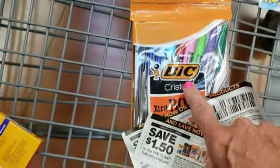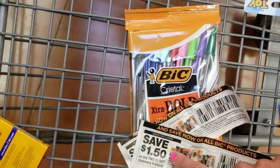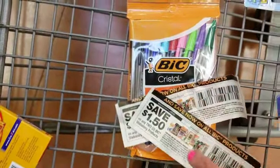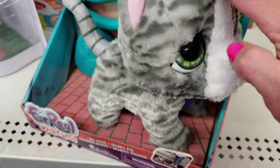Okay, and these are my favorite pens. These are $1.56, and we do have $1.50 off of two, so it's kind of like getting one for free, just about. So we're gonna grab four. There's also a rebate, and of course I left it in the car, but we'll go over that at the end.